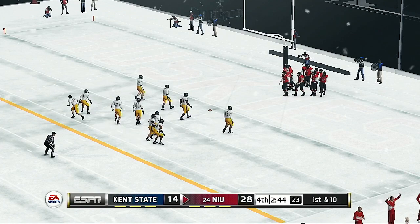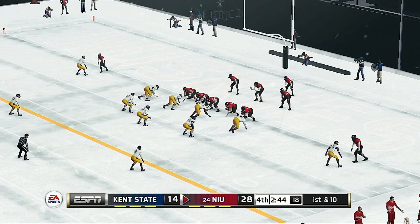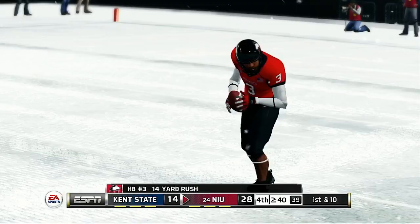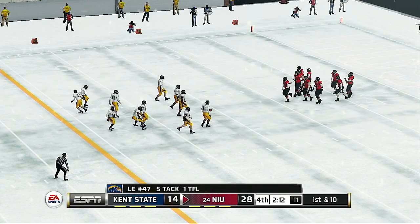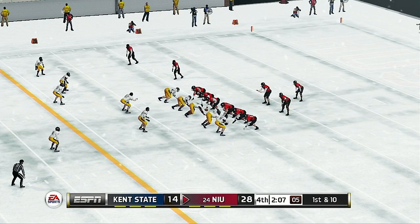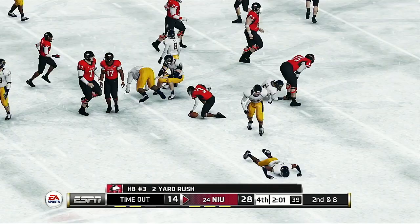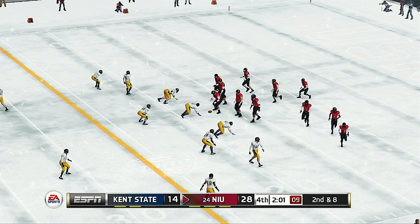Both teams are well aware that a score on this drive is going to create an almost insurmountable lead. This defense has really got to step it up and make a stop. He's to the 10, and he tackles him hard at the 16. First and 10. Ball on their own 16. Gets out to about the 18-yard line. A yard, maybe two on the carry. The Golden Flash will use their first timeout of the half.